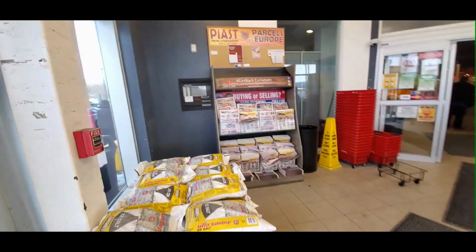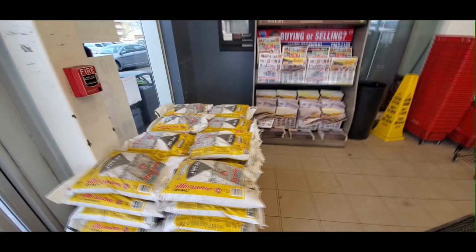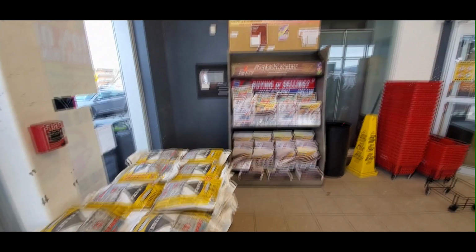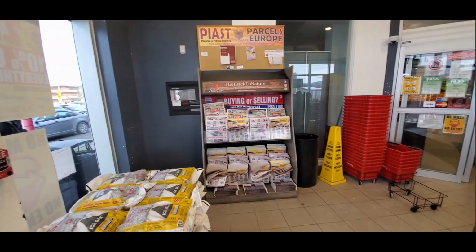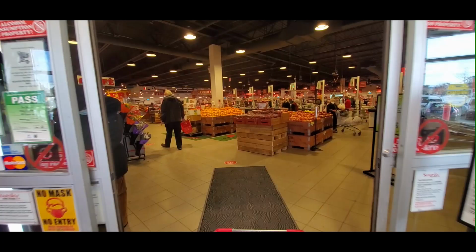So inside the main entrance, if you do need a full-size shopping cart, you'll need a quarter. They're 25 cents as opposed to most places, which are a dollar or $2. So just keep in mind you'll need a quarter to unlock the shopping carts.